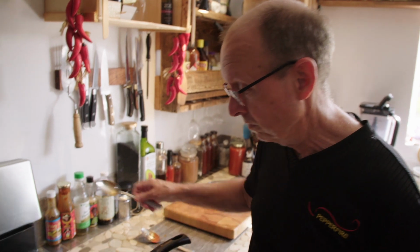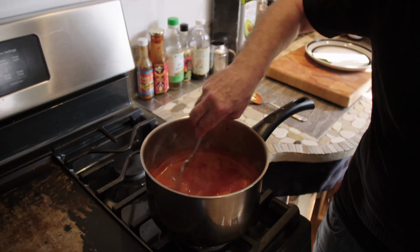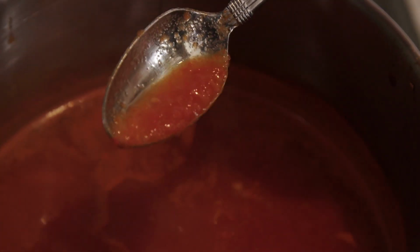Okay, so our sauce has been simmering for 5 to 10 minutes. And now I'm just gonna stir it and check the consistency of it, see if it's at the right thickness. I'm looking for the thickness of it. The sauce looks good.